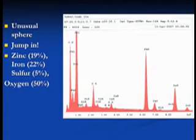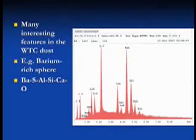Here's an unusual sphere. Jump in, scientists. Look at this one: zinc, iron, sulfur, and oxygen. What an unusual situation. It would be interesting to explain that. Not too difficult in terms of thermite, by the way. Zinc nitrate is a good oxidizer. Here's another one, a barium-rich sphere. Look at the barium lines. These are X-ray lines. Very clearly barium present. Some of you may have read my paper. You'll know that barium nitrate is added to a patented form of thermite called Thermite TH3, patented by the U.S. military. I'm not saying that's what this came from necessarily, the military form, but barium nitrate is a well-known oxidizer.